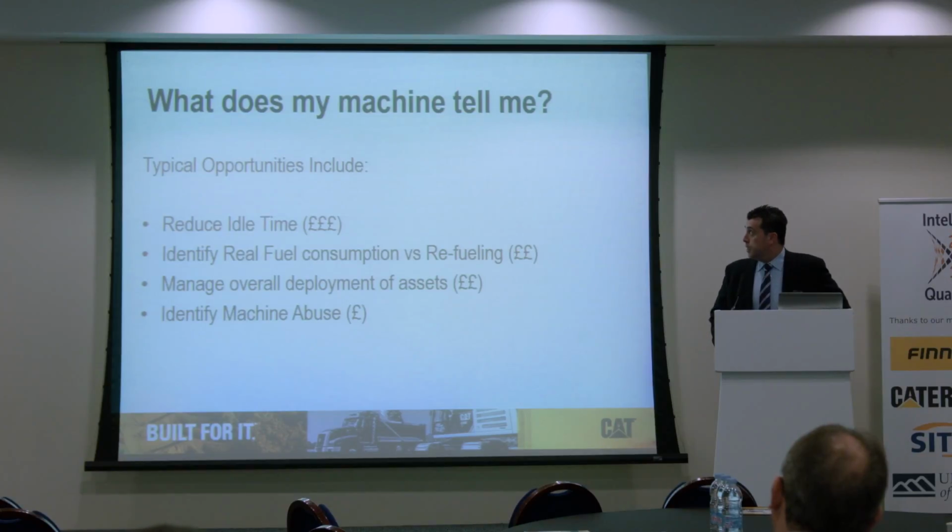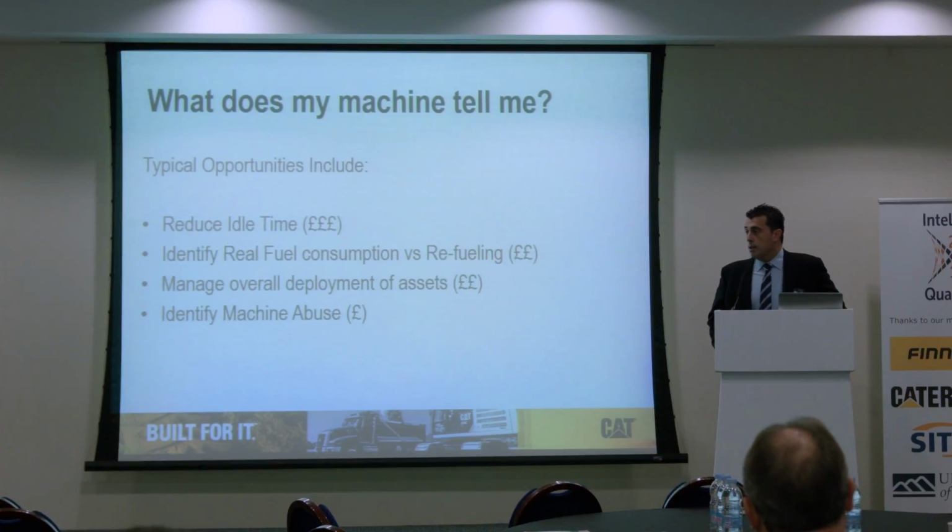What are my machines telling me today? What are the typical opportunities to improve? Obviously, a big portion is reducing idle time and idle fuel. People sometimes don't look into the basic stuff. Again, I'm going to show you a few examples: how can we use this data to help customers?